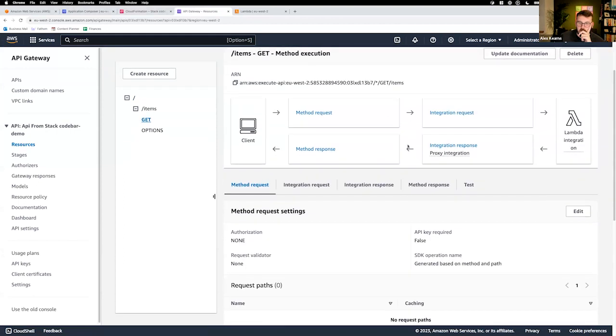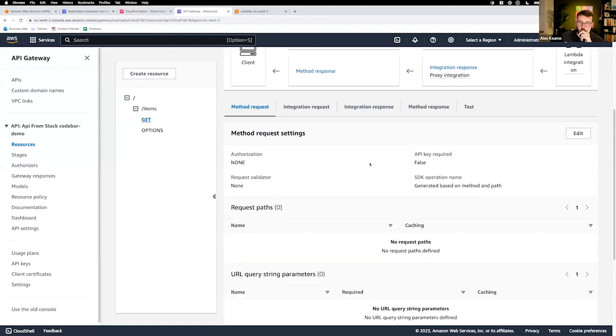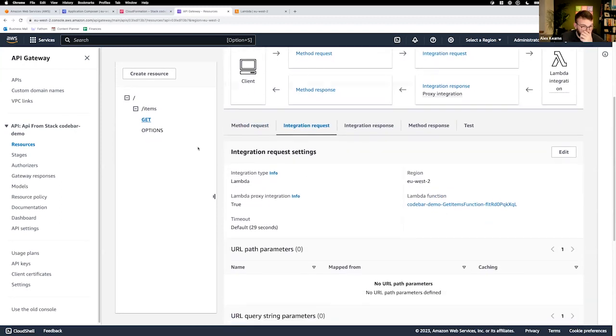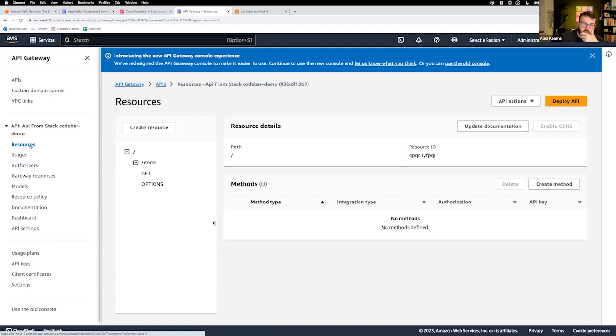We can then see in here, there's a lot of information that we haven't had to look at or define ourselves, because as part of Application Composer, it's made it an awful lot easier for us. What we can do is get our URL from here. So I'm going to copy this. And what did we say? We said it was /items, didn't we? Okay.